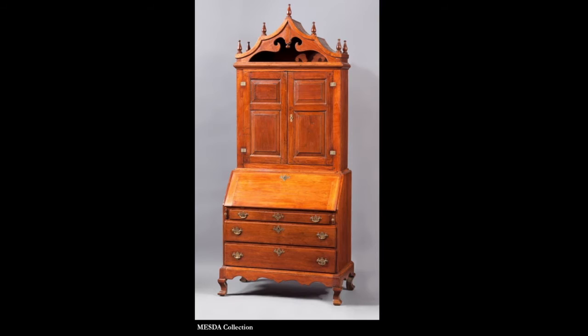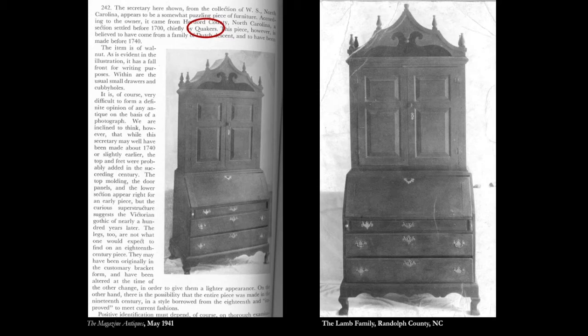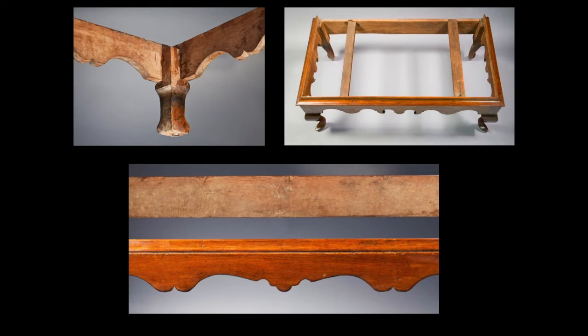The reason being, it's been known for a long time. It was published in the magazine Antiques in 1941 with this photograph. The Quaker association of it then was called out in 1941. And our records at the time of the purchase by Frank Horton note that it had been acquired from the Lamb family in Randolph County. Those were the very same Perquimans County Quakers named on the Osborne family monument as having intermarried with the Osbornes within that first generation. This piece has the distinction of being the earliest of all of these case-on-frame pieces of furniture made in the Guilford County area.